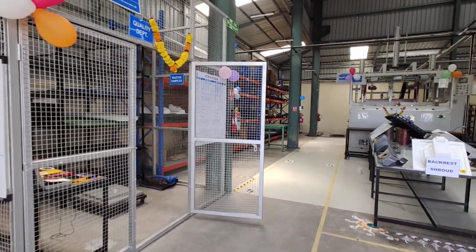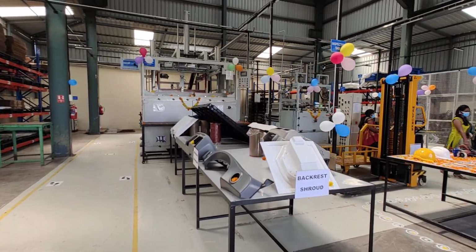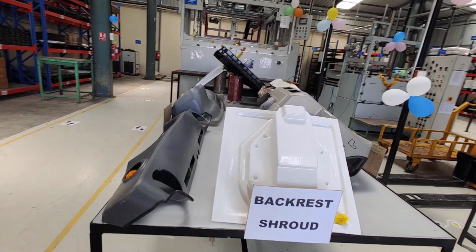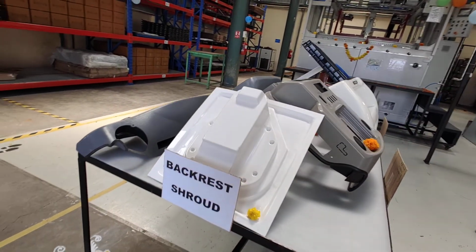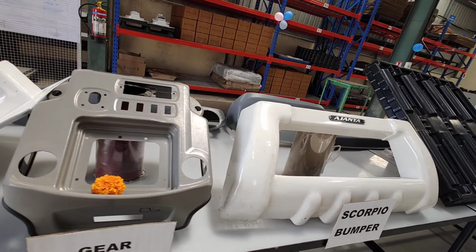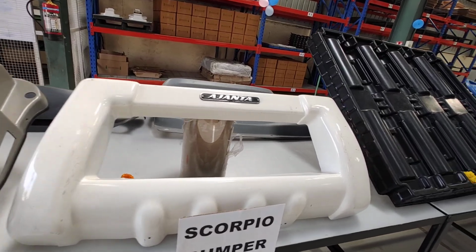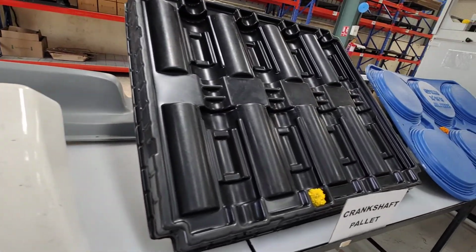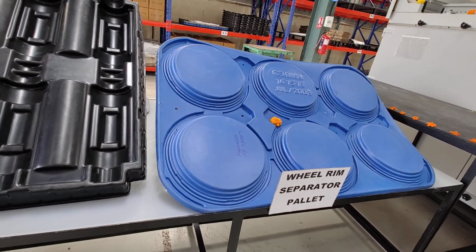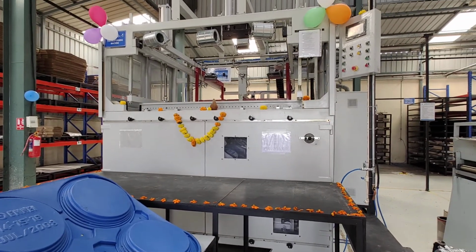Walking you through a factory. These are all our components made in this new factory. Here are the dashboards, Scorpio bumpers, crankshaft pallets, wheel rim separator pallets. All done on this large machine of ours.